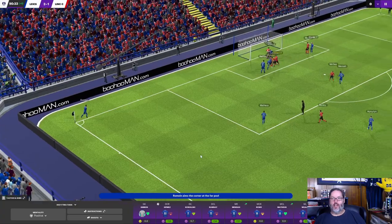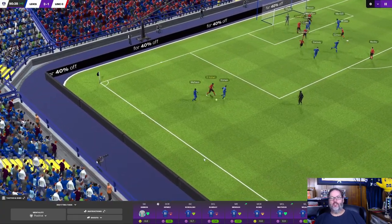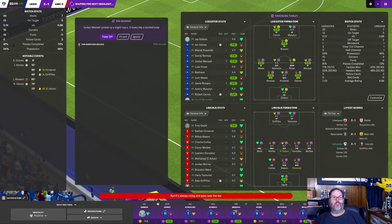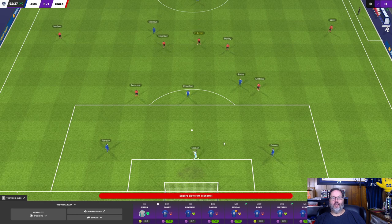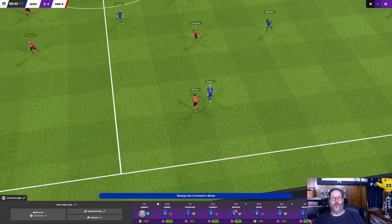4 minutes of stoppage time. We get another corner. Headed out again. Oh, come on, Mateus. Be a little more aggressive there, kid. Mensa picked up a tight hamstring. We don't have any subs to make. He'll have to just nurse it through.